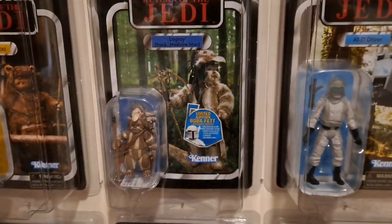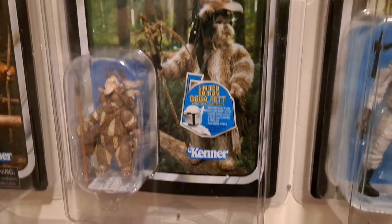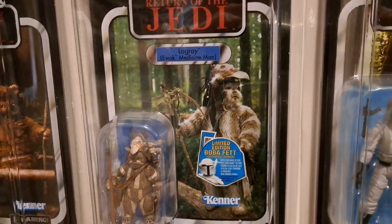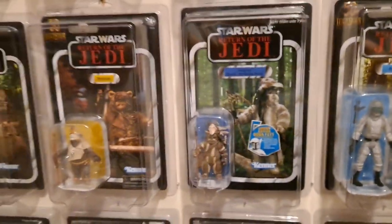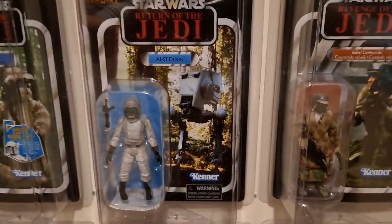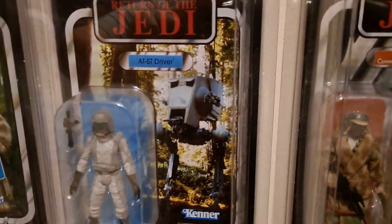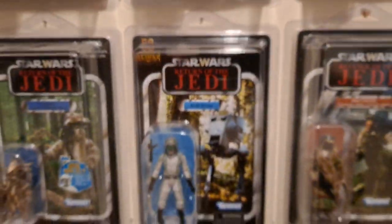Next, you've got Logray, which is a figure that seems to have shot up again. I remember I paid, I don't know what I paid, but I remember in my head when I bought him, I thought, well, he's an expensive one. Then I saw him go for a lot less than I first got him for. Now it's back to being expensive. Going with the Endor woods feel, we've got this card back I've been advocating for its entrance to the vintage collection for ages, which is AT-ST Driver, but we got him now, which is great, so I can't grumble too much. But again, there's that emblem there, which a lot of people have issue with.